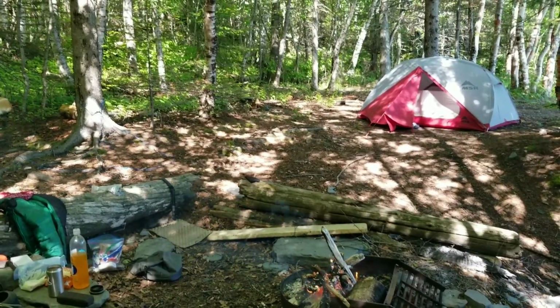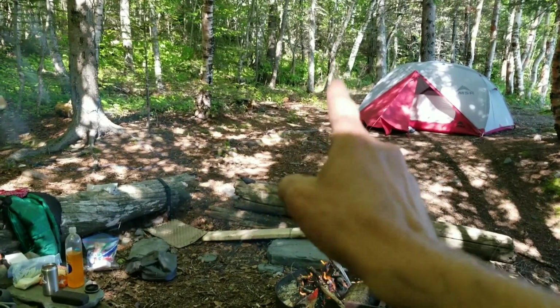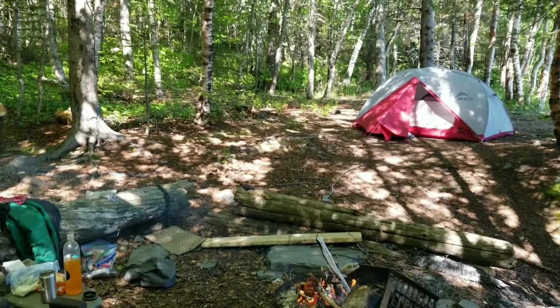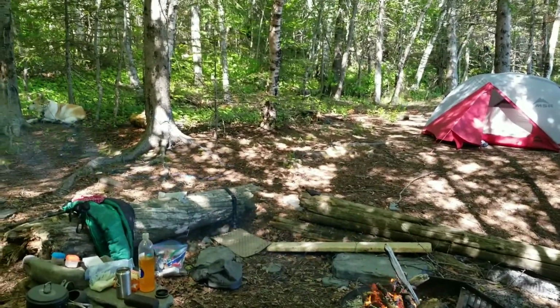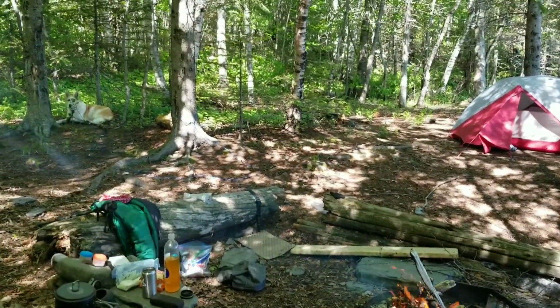So I set up the tent right there, obviously. I used to set up kind of back there more. And I put it there. That's where I put it the first time I camped out here. And Xena's, I don't know if you see her, she's chilling out over there. Oh, right there. There she is. Hey, Xena.